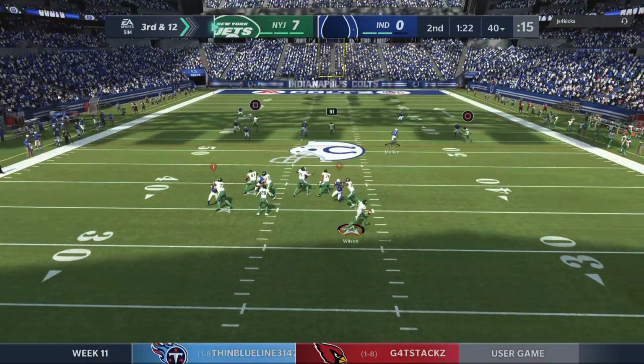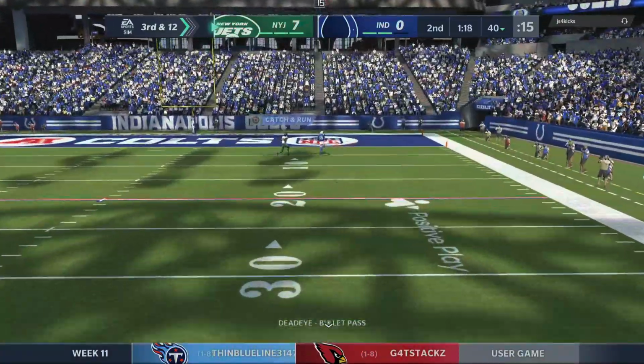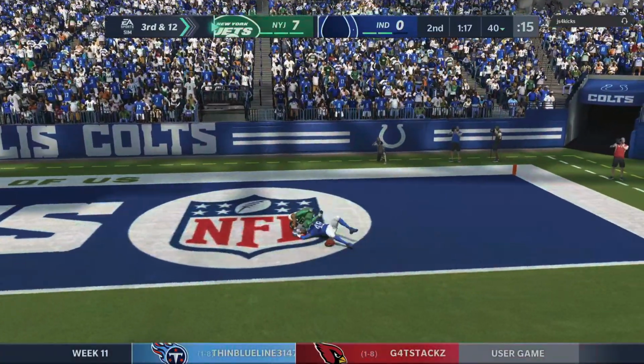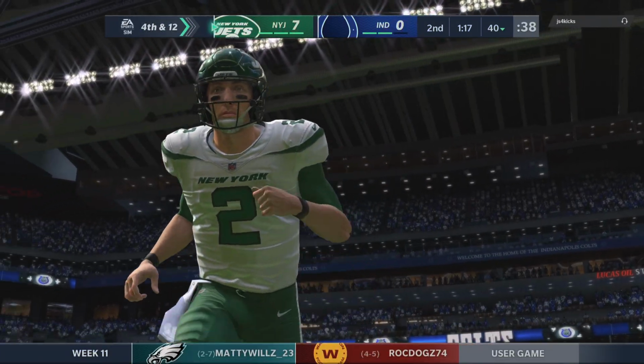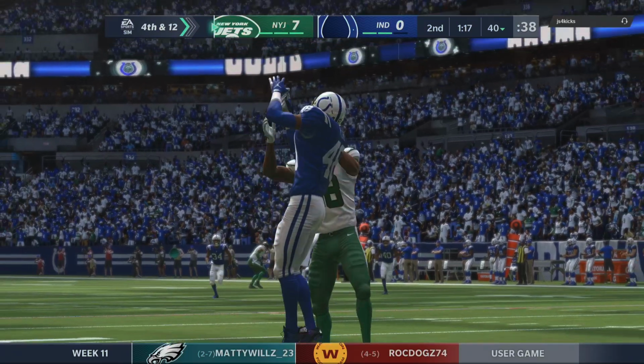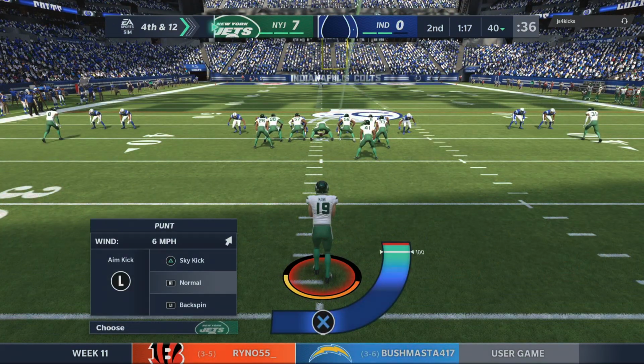He'll look to throw. Eluding the pressure right. Uncorks one for Davis. That's going to be knocked away and incomplete. I like the fact that he took the shot deep downfield. Even if you don't get the catch, maybe you get a defensive penalty and pick up the yardage that way.